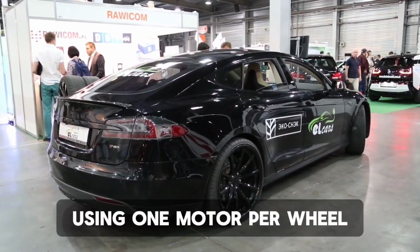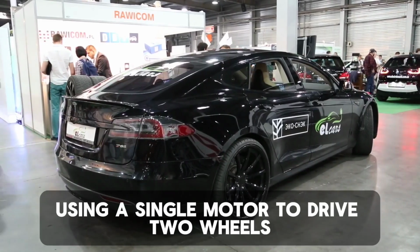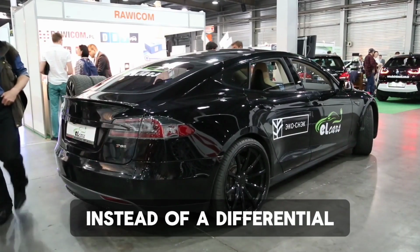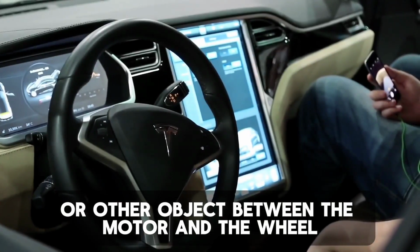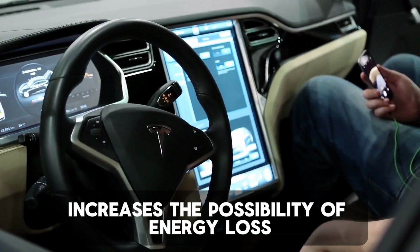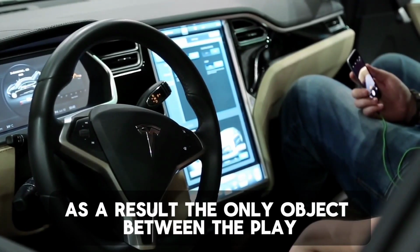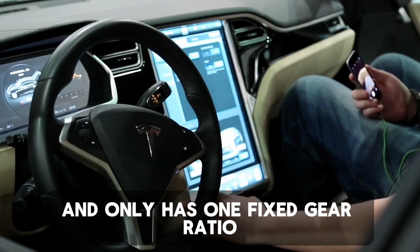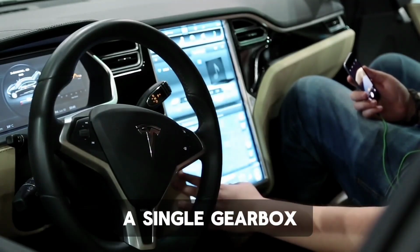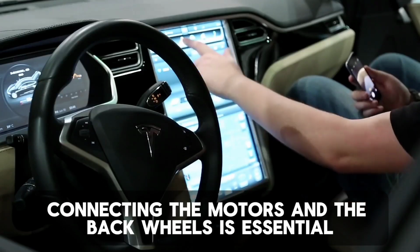Using one motor per wheel results in greater simplicity and more power. Using a single motor to drive two wheels, with a differential or other object between the motor and the wheel, increases the possibility of energy loss due to friction or the gear set. As a result, because Tesla lacks a transmission and only has one fixed gear ratio, a single gearbox connecting the motors and the back wheels is the only object between them.